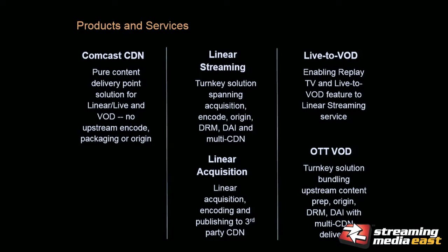We quietly launched this product a couple years ago, and it's basically a pure content delivery solution where either from your origin or an origin we host for you, we can play out content delivery services.